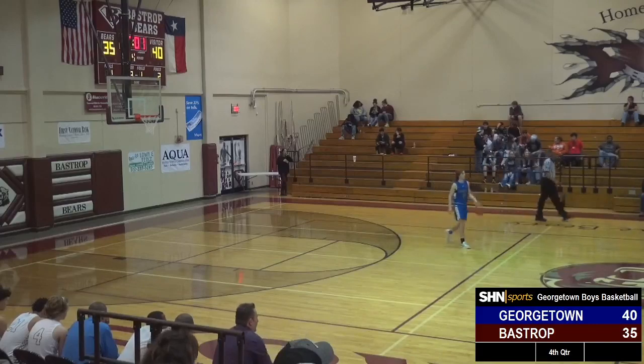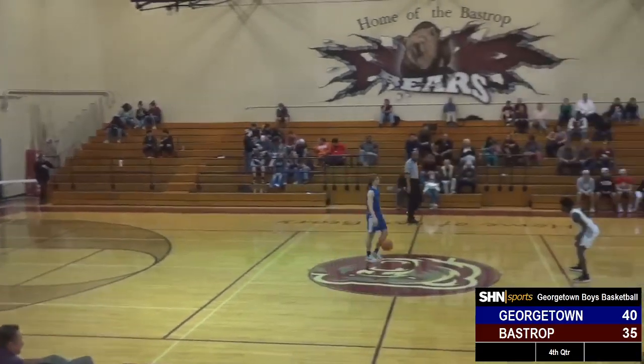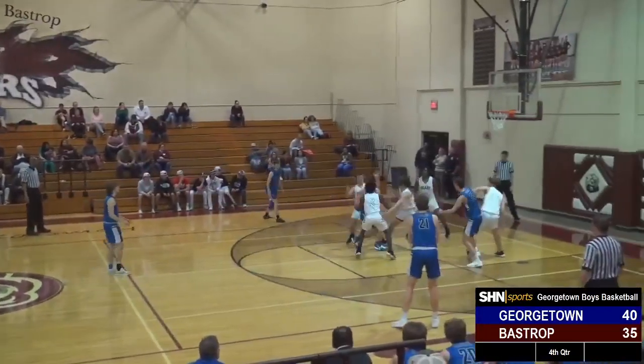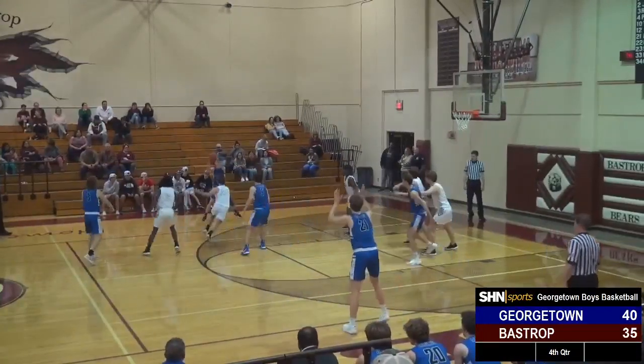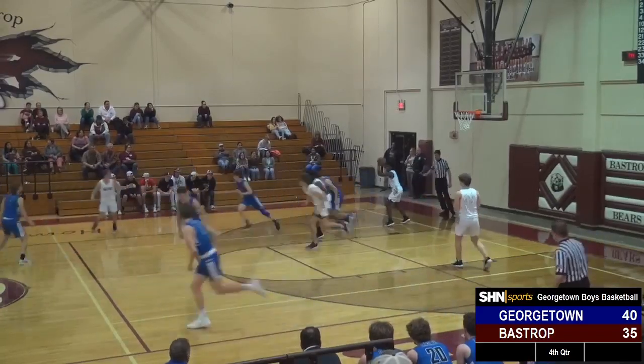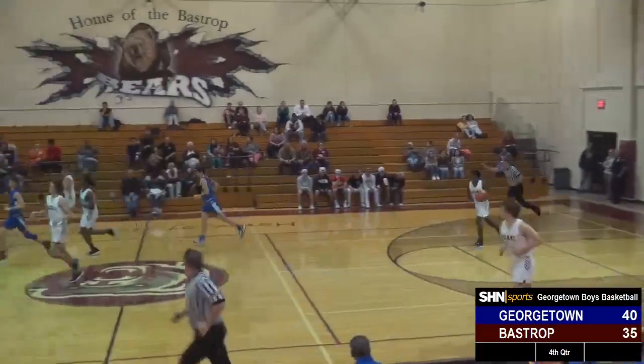Waring inbounds the ball into the hands of Garrett Campbell. Garrett Campbell dribbles across the timeline, center of the court, fakes it, now goes to the elbow. Aaron Bazell steps in, kicks it right back out top. A reset, left wing, now to Bazell, left elbow. Tries to drive down, cut off there, loses the ball. Jackson gets the steal, and here come the Bears.